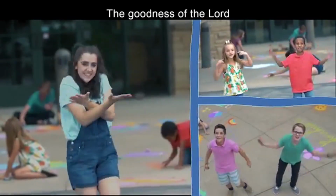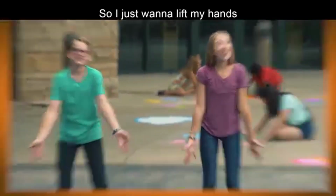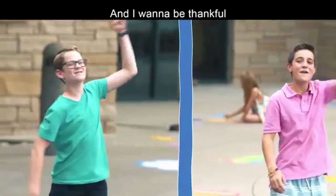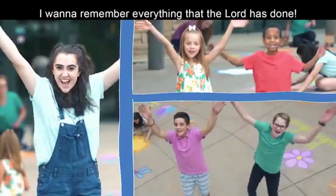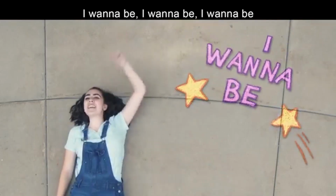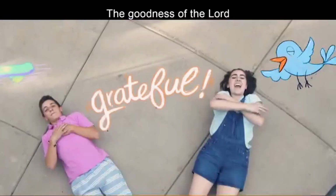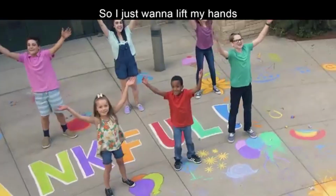I like to think about the goodness of the Lord. He gives me everything I need and so much more. So I just wanna lift my hands and say that I love Him. I just wanna lift my heart in praise. And I wanna be thankful. I wanna be faithful. I wanna remember everything that the Lord has done. I wanna be thankful. I wanna be grateful.